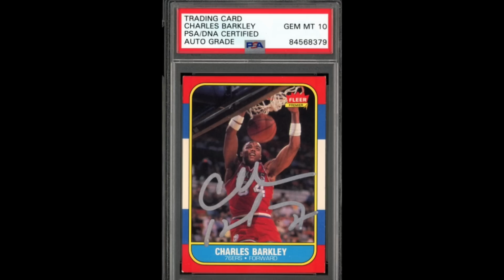It's not really clear, but what's happened here is whoever submitted this card only wanted the autograph graded. They didn't even want the card itself authenticated. So PSA is just calling it a trading card and authenticating the auto as a Gem Mint 10 auto. If this was a fake card, it would be the same. If it was an original card, it would be the same label, because they're not authenticating the card. So it's just a little weird.